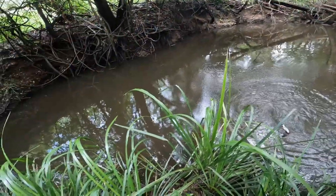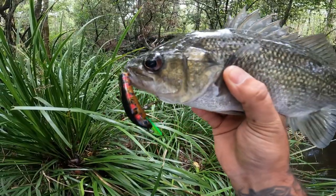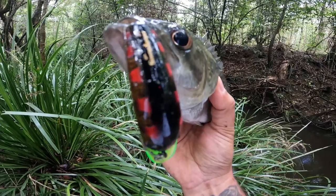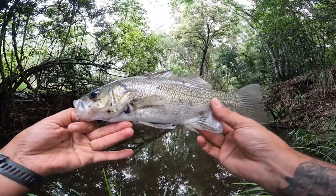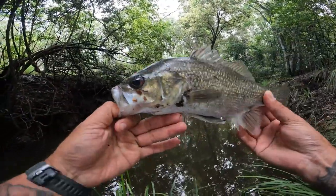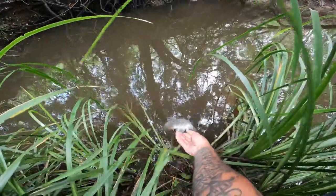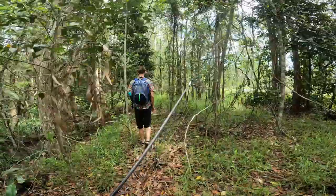He's having a go, this fella. Right on the stump jumper. He's a nice little bass, actually. Look at that. Last look at him. There you go, mate.